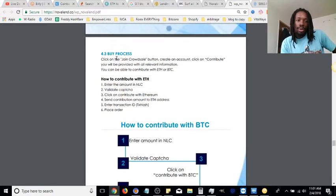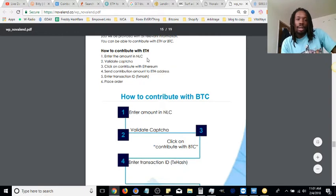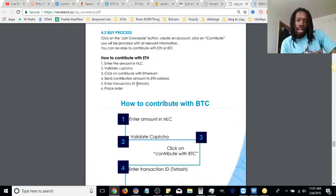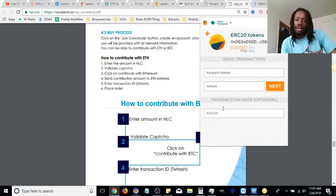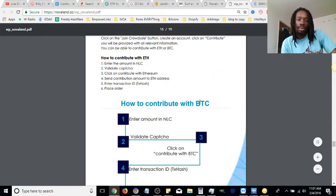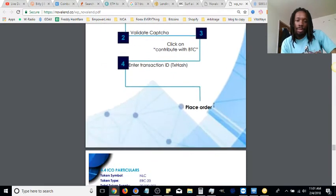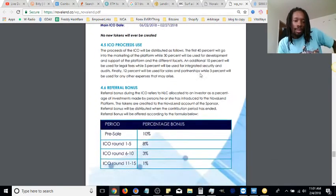So it shows you how to contribute down here. All right, join the crowd sale, create your account, make sure you have put your ERC20 wallet. All right, place your order, and your transaction ID is automatically created with this as well. So once you click send, you can see transaction IDs right here. I thought that was pretty cool. With MetaMask as well, they have everything set up for you, and they're just pretty much showing the steps here. Place your order, and hopefully you guys get some Nova coins.